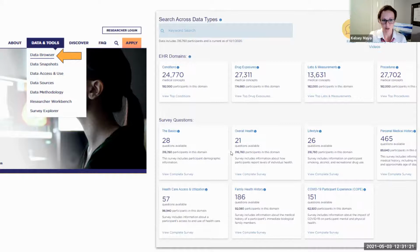You can do a search across everything, or if you're a researcher who's interested in one specific area, you want to dive deeply into our COVID-19 survey as an example, you can simply click on this tile and go through a much more deep explanation of what participants have answered, which questions within this series. So again, if you haven't done so, please check out our data browser. It's a great tool to get started.